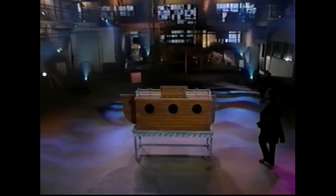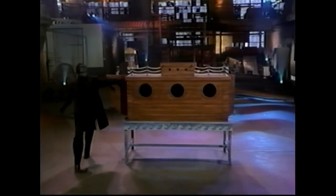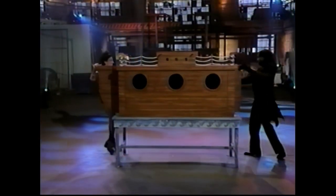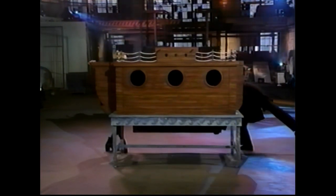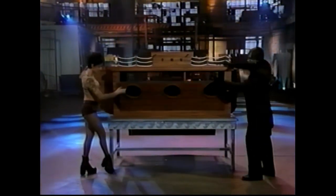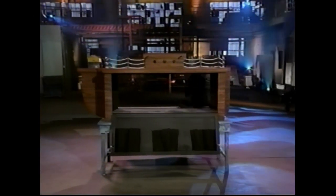Now the masked magician will perform an illusion known as Noah's Ark. This wooden structure is the Ark. I'm not sure how many pairs of animals he can magically conjure up, but you're about to find out. He opens the doors to let you know there are no places for the animals to hide, and no trapdoors either.